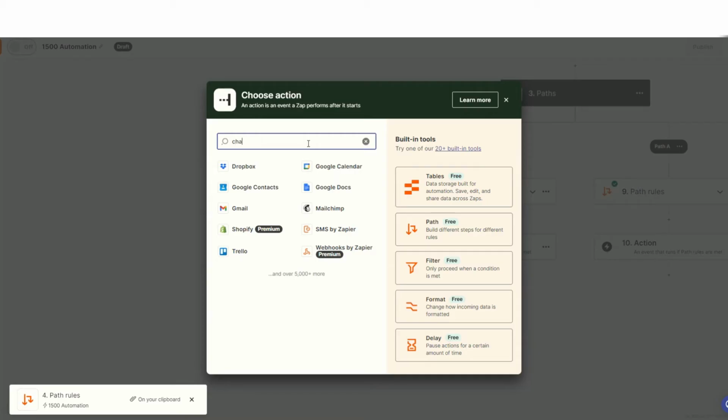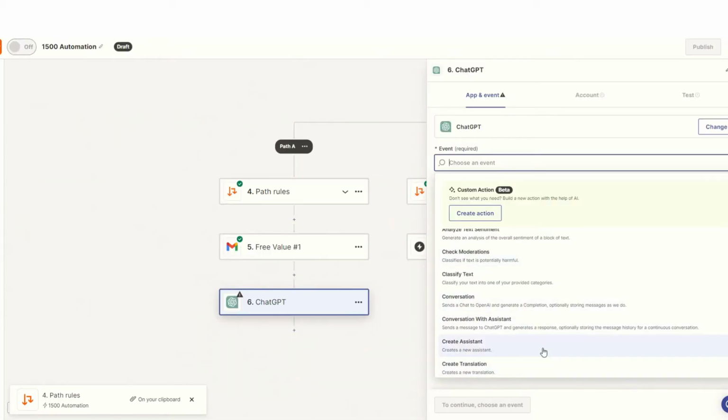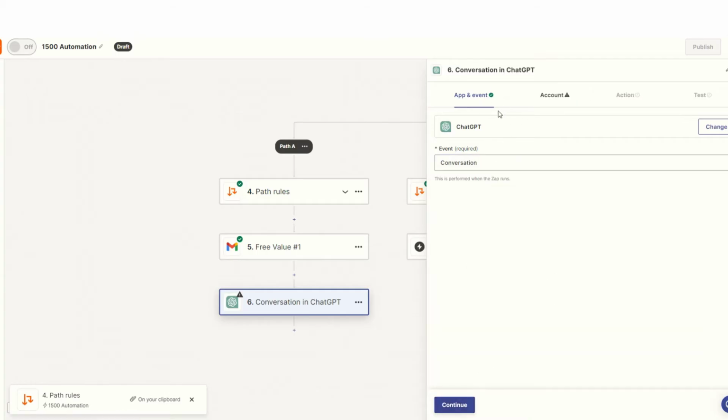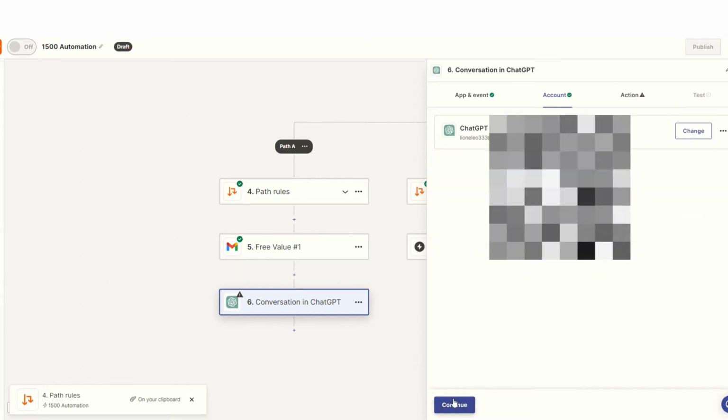So all we're going to do is over here, search for ChatGPT. And then for event, we're going to put conversation. Now, if you're doing this properly, I'd recommend setting up a system first and then doing conversation with the assistant. But just to keep it as simple as possible for this example, we're going to go conversation, connect your account. If you don't know how to do this, I have a whole video showing you how you can connect ChatGPT to Zapier specifically. So check that out. We're just going to continue.